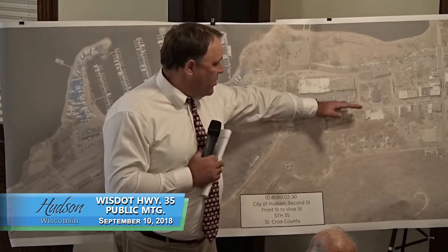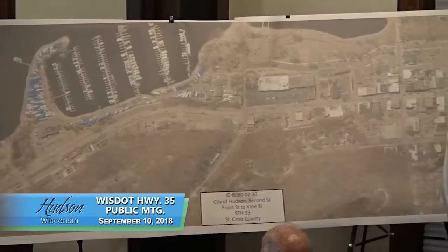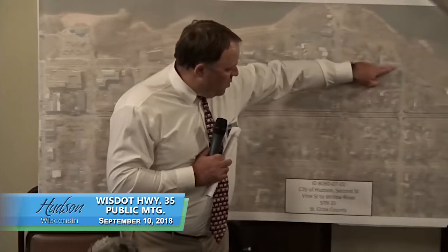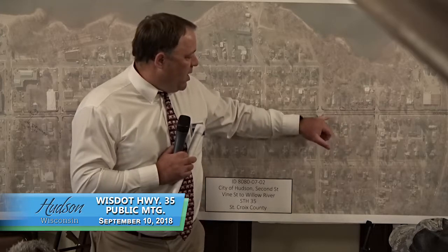What we're looking at doing, working with Hudson, is signing an on-street bike route down First behind us. So take the bikes off from Main, put them one block back, all the way on First, all the way up to River. River is the last street that comes out.